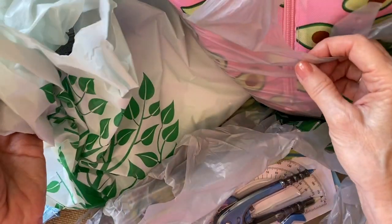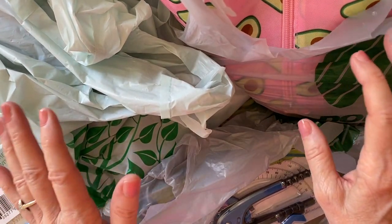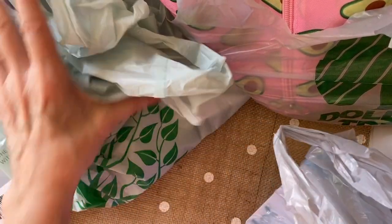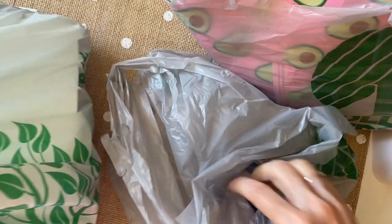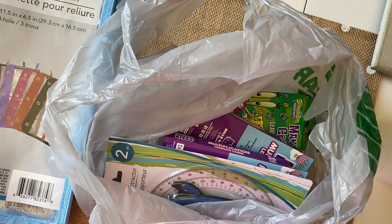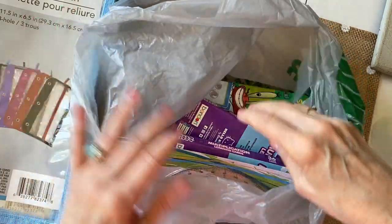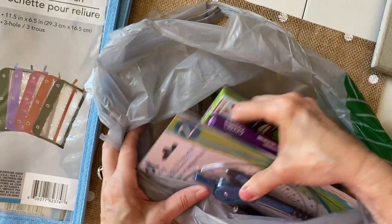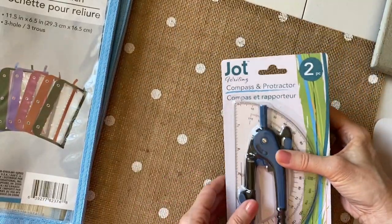So anyway, I have these. I'm going to show you what I got. Dollar Tree has some of the cutest things. So anyway, let's just kind of take this away and go from there. So let's do this. I'm just going to randomly pull these out of the bag. There's probably not going to be any rhyme or reason to it, but I'll start here and kind of pull these out.